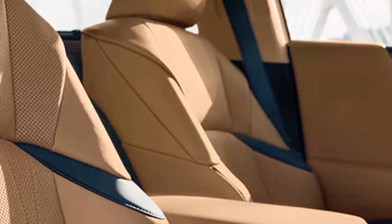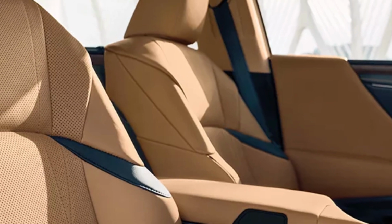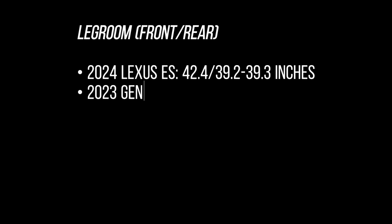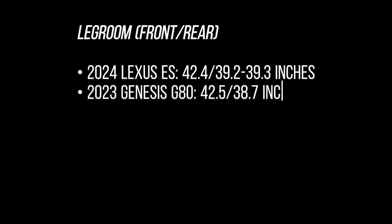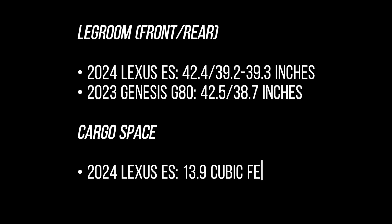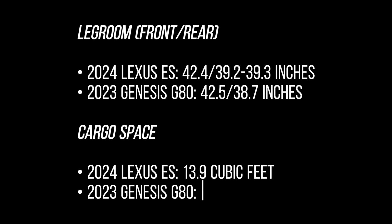Cargo space and interior room. Interior space in the 2024 ES compares favorably to the 2023 Genesis G80. The Lexus has advantages in rear legroom and cargo space. Legroom front and rear: 2024 Lexus ES, 42.4 and 39.2 to 39.3 inches. 2023 Genesis G80, 42.5 and 38.7 inches. Cargo space: 2024 Lexus ES, 13.9 cubic feet. 2023 Genesis G80, 13.1 cubic feet.